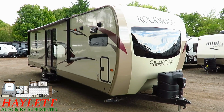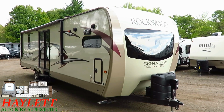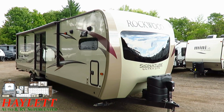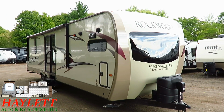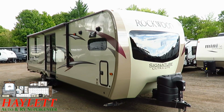Previous owners, I believe they actually owned a smaller front kitchen, and then the missus of the household had to undergo some medical treatments, and effectively they were kind of half living out of this for a period. Looks like things are better now. She's better now. They're just kind of upgrading a little bit to something a little bit newer.